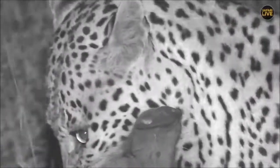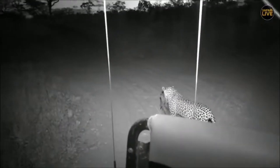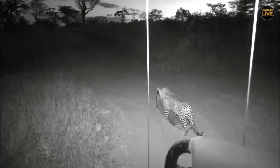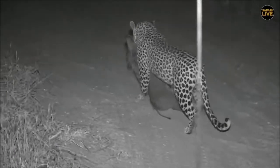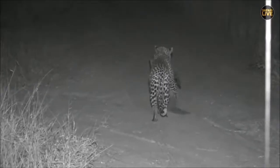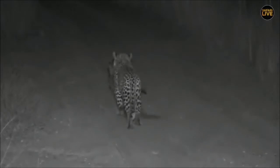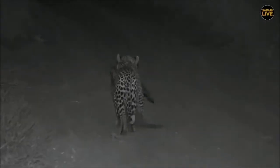He's just holding on nice and tight so that if that warthog does have one final breath, it does not let out a last distress call. Look there, walking right behind the car, completely relaxed. There he goes. We're going to give him a bit of space. Look at the drag mark. That's what we would normally see the next day. We'd see a drag mark in the sand like this and go, what on earth has happened here? But tonight, we just happened to be at the right place at the right time.